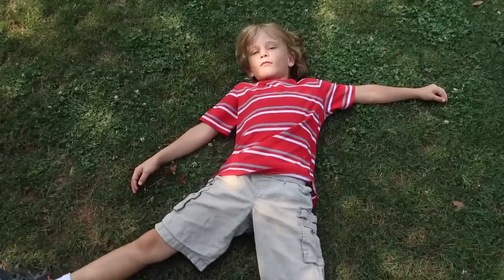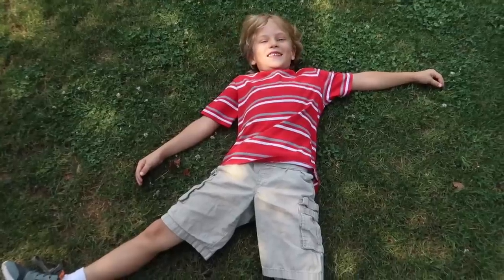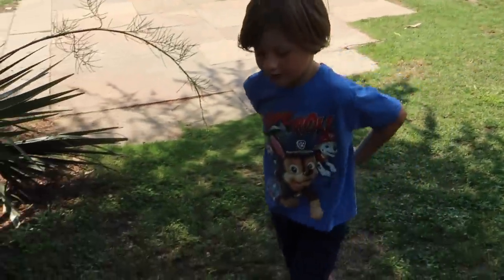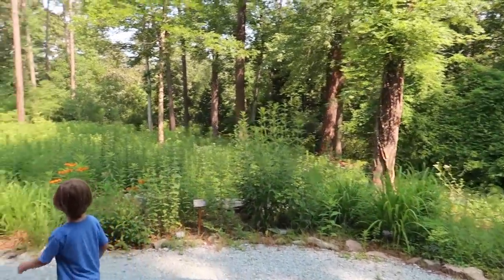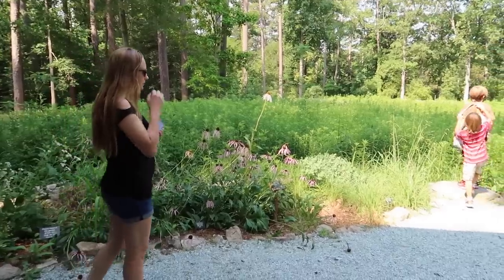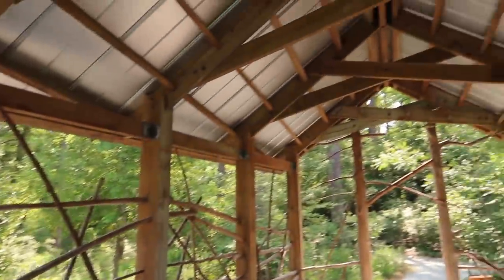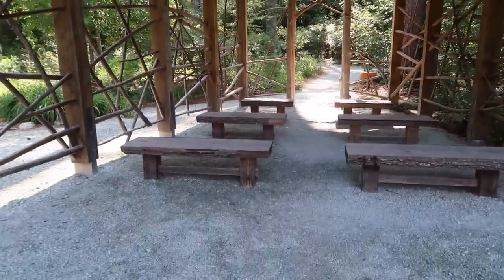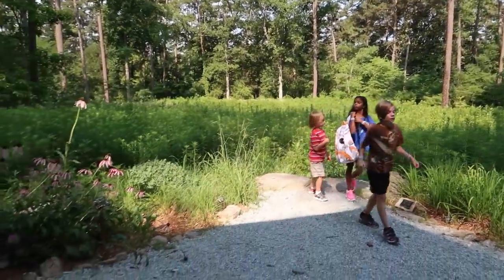You tuckered out? Was that fun? Oh, baloney. You were having a blast. Did you have fun with that little boy out there? Isn't he nice? He's so cute. Look at this gorgeous field. In the right time of year, in the spring, there's wildflowers here. And there is this awesome little pavilion they built here. It looks like you could have a little wedding here. And imagine the backdrop of your wedding being just this field with wildflowers.